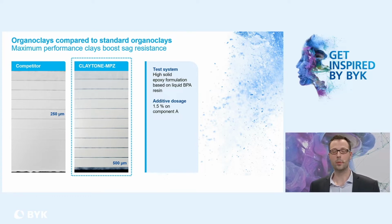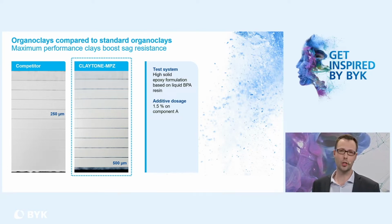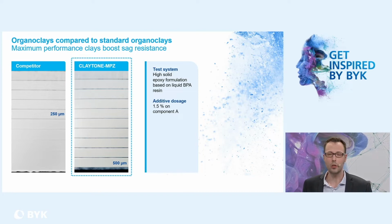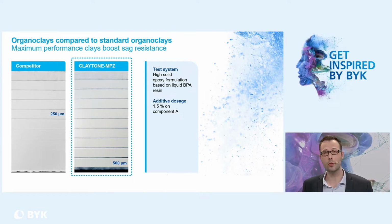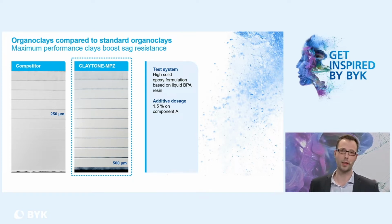So we would like to differentiate here different sag resistance results. At the same dosage, same incorporation time, Claytone MPZ shows about 500 microns of wet film thickness compared to only 250 microns of wet film thickness. So really a maximum performance organoclay which boosts sag resistance.